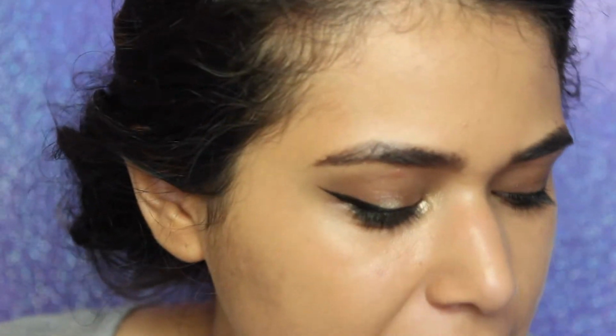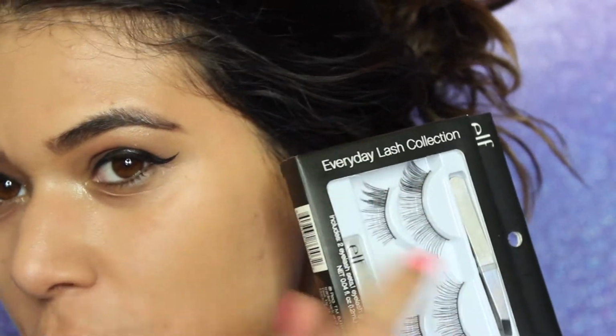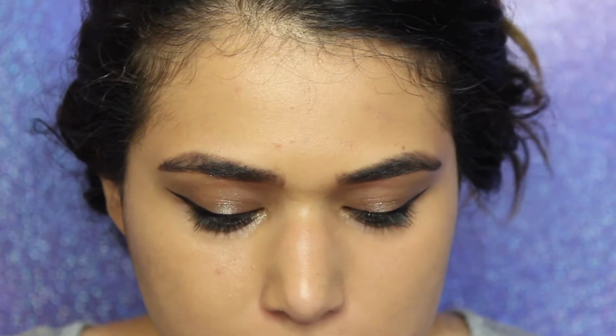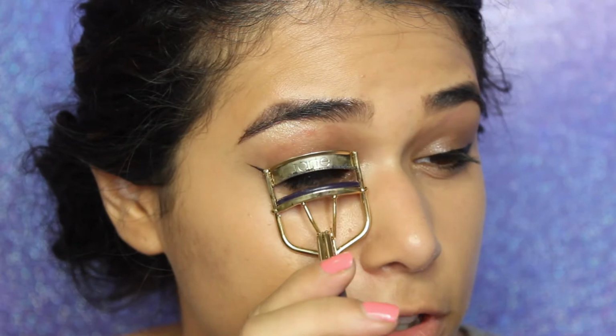So the next thing I picked up was their Everyday Lash Collection, which comes with kind of half lashes and then more dramatic ones, and glue and tweezers. So this is a really neat beginner's lash kit. So I'm just gonna go ahead and probably put on the half lashes today. Let me curl my lashes first. So let's see how this kit works.